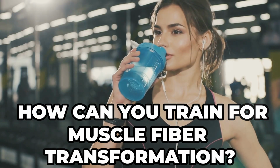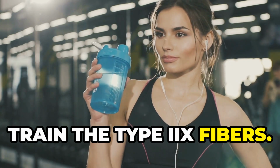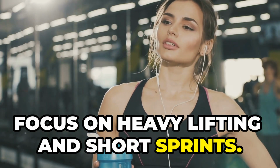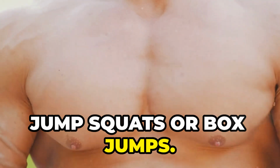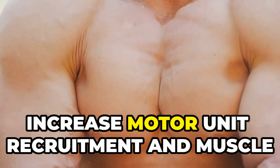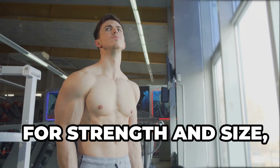How can you train for muscle fiber transformation? For explosive power, train the type 2X fibers. Focus on heavy lifting and short sprints. Incorporate plyometric exercises like jump squats or box jumps. Heavy resistance and plyometric training increase motor unit recruitment and muscle fiber cross-sectional area, enhancing power output.